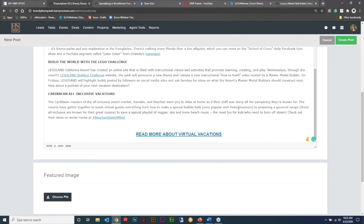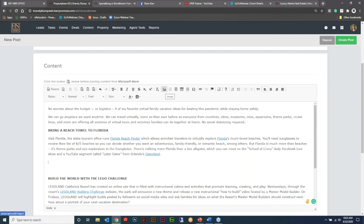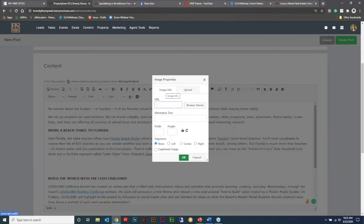Okay. The last thing you can do with your blog post, actually, let me stay in this content area. You can add an image within the body of your blog post as well. So for instance, if I click down and give myself a little space with an enter, there's a little icon right here that says image. When you click on this image option, you can browse and grab an image that you might have saved on your desktop. Now, this is a little bit more advanced.